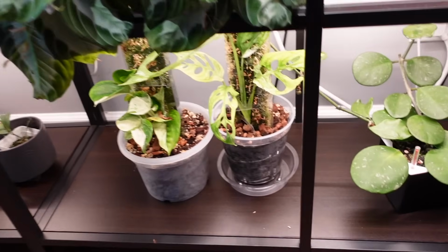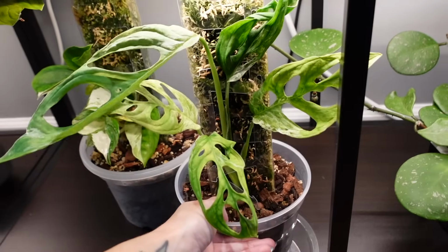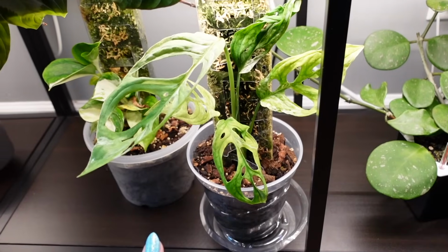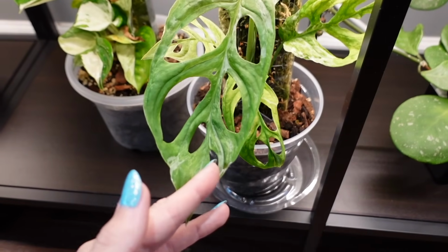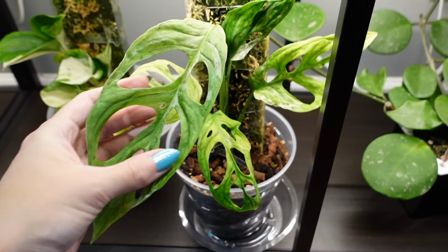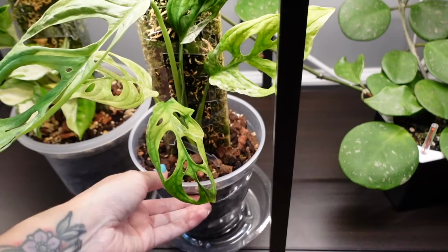What else? Oh, my Monstera adansonii Indonesian mint has finally decided to grow for me. I've had this thing since December and it just didn't want to grow, but it just gave me this stunning leaf here. That is really cool to see, because I would love to have a big, happy, healthy one of these. So I'm really happy that it seems to be doing better, thank goodness. Don't know what the problem was.